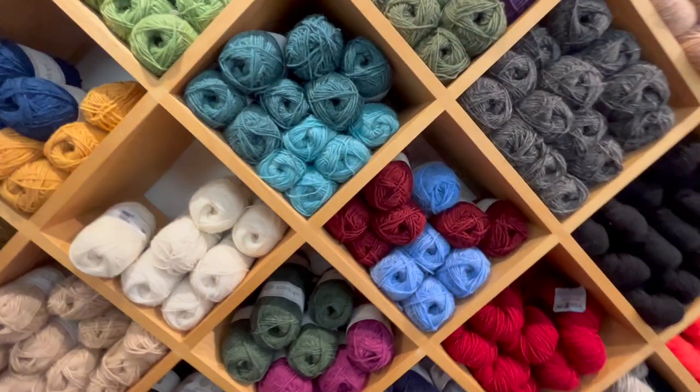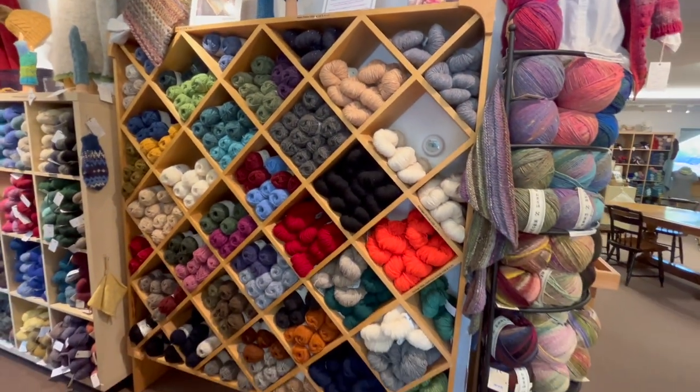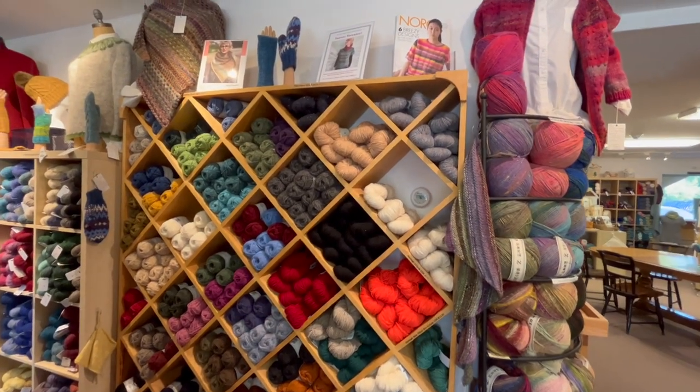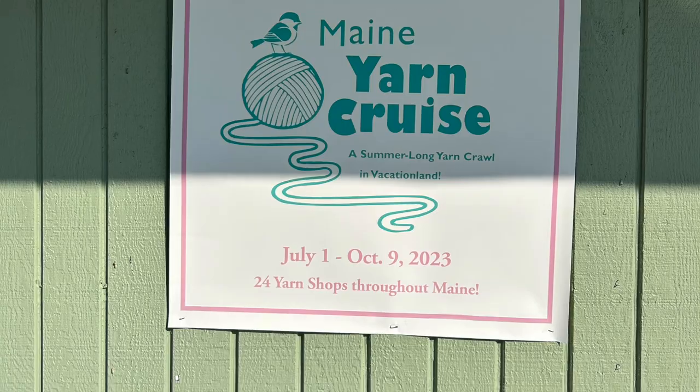But of course I'm always into the local yarn, I'm into the rustic yarn and items that I would either have a difficult time getting my hands on back home or new to me. At first, I was greeted by the ladies, who asked if I was participating in the yarn cruise. And I thought, yarn cruise? This sounds like a dream. Being on the water, knitting with fellow knitters in Maine on a boat.